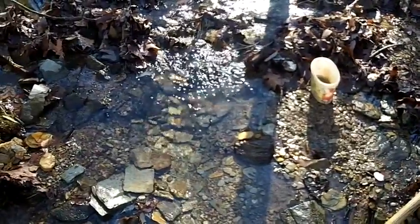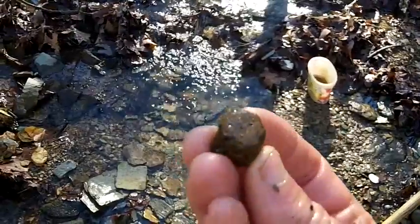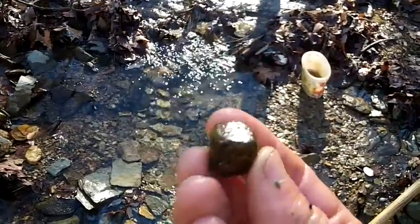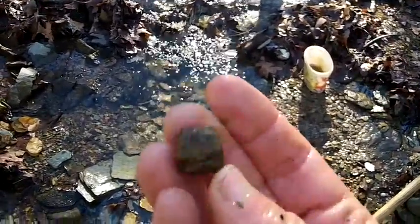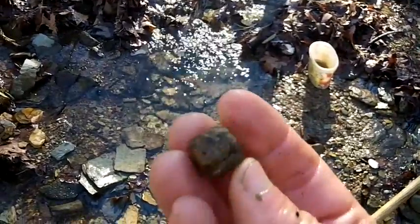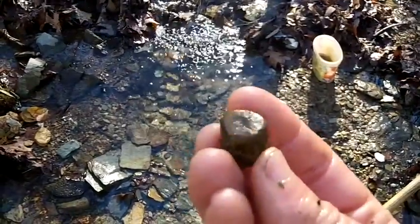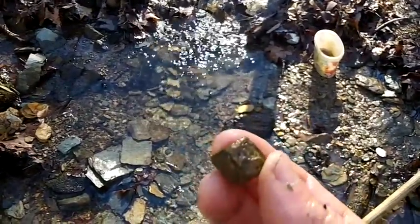One thing I wanted to stop and show is something that we frequently find here, the cubes of limonite after pyrite. They're plentiful in here. In a whole day, sometimes I'll get maybe 100 of them. Sometimes they're a lot bigger than this, sometimes they're smaller. But another interesting item that can be found here.